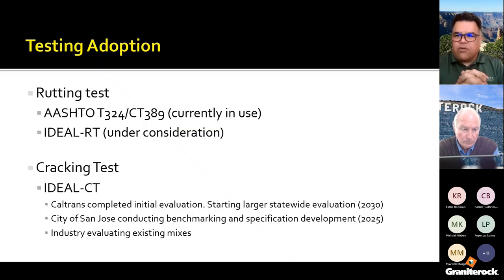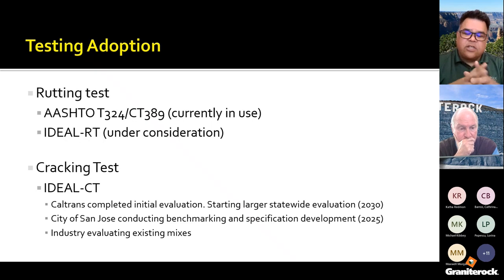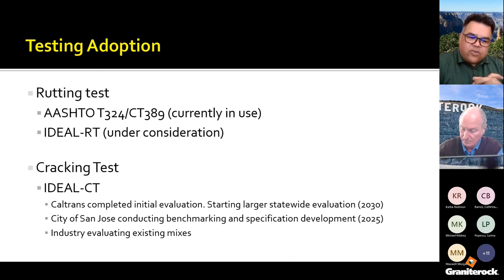So obviously, as I mentioned earlier, we're not quite there yet, but we're getting there. Rutting testing is currently in use and widely available in California. When we look at that Hamburg wheel rut test, AASHTO T324, CT 389, we're actually looking for something that's a little bit faster, but that's not nearly as fast-tracked as some of the other efforts we're doing. The other thing is a cracking test, and this is that IDEAL-CT. Caltrans has done their initial evaluation on IDEAL-CT as part of their long life pavement projects, and that's a whole other discussion for another time. But we're now beginning that effort to start a larger statewide evaluation.